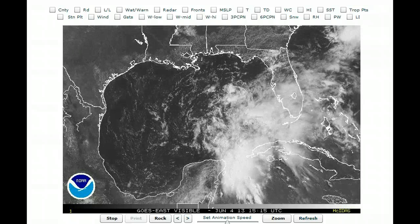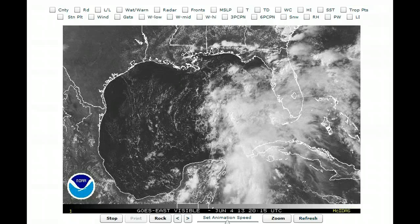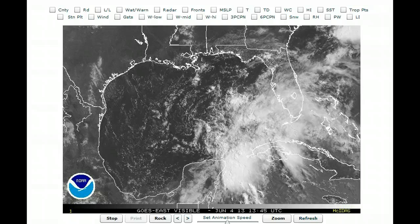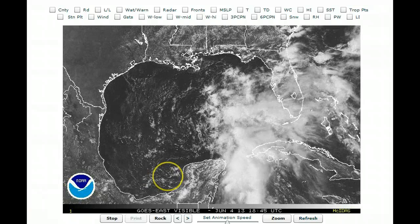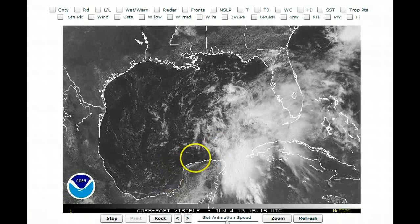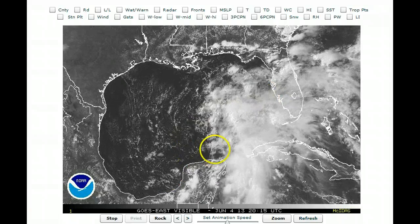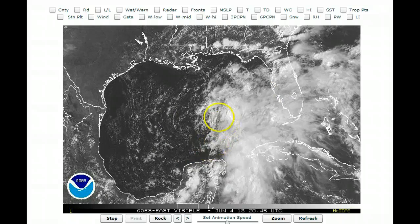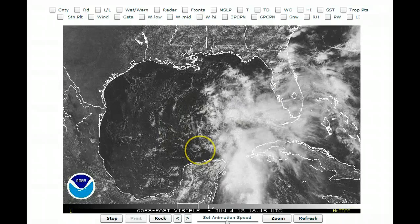So here we go, our first system to watch in the Atlantic. We have Invest 91L, and you can see it's a little different than yesterday. Yesterday this looked a little bit more elongated. Today we're tightening up the circulation just north of the Yucatan Peninsula here.